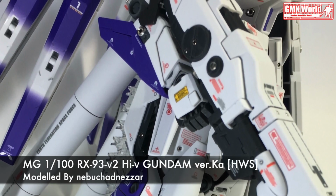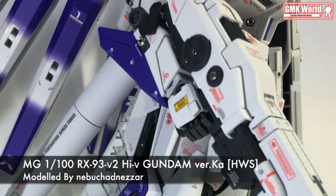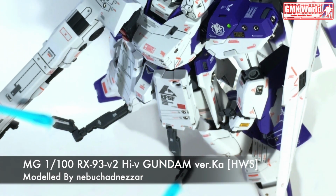Finally, this is MG 1/100, RX-93-ν2, Hi-ν Gundam ver.Ka, HWS, custom build by nebuchadnezzar.